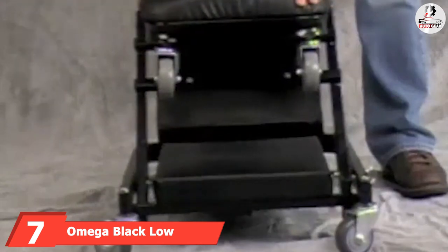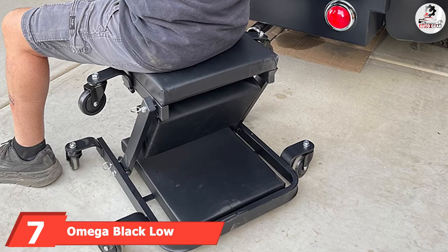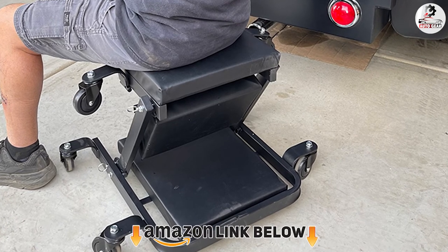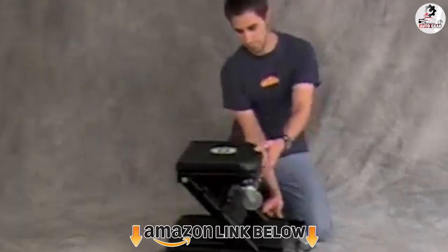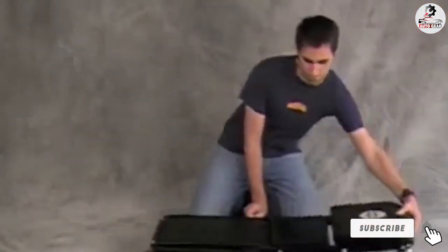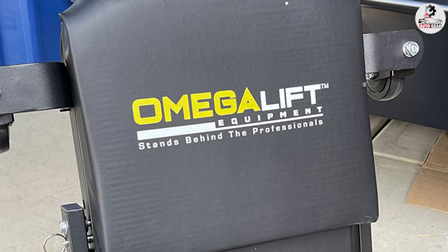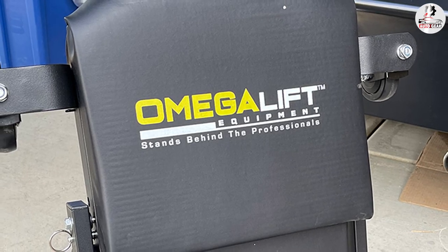Moving on to the next, at number 7 with Omega Black Low Profile Z Creeper. This might look very similar to other models on the list, but it has a few very important differences. For starters, this Z Creeper features a low profile design. The frame is at the same height as the wheels, allowing you to get a few inches lower than other creepers. It's also very large, with a length of 40 inches and width of 26 inches.